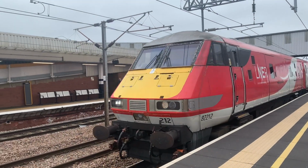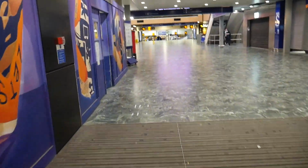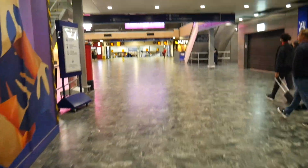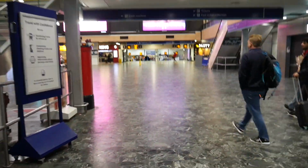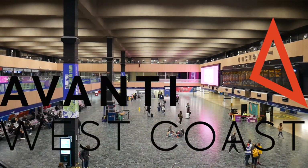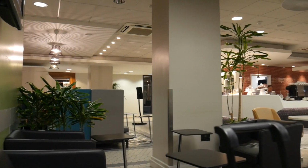Last time I travelled with LNER from Peterborough to London. But tonight I'm going to be travelling in style with Caledonian Sleeper, up to Edinburgh Waverley. So first of all, my ticket gives me access to the Avanti West Coast First Class Lounge here at Euston, which of course is much appreciated.